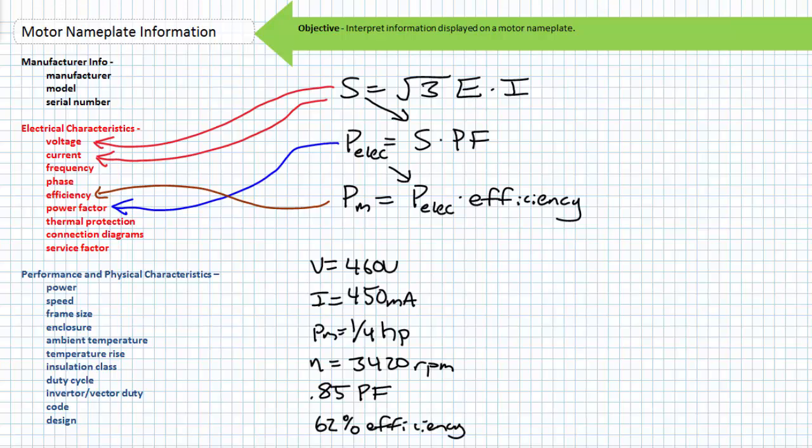For example, consider a 3-phase AC motor rated for 460 volts that draws 450 milliamperes at rated conditions. The motor nameplate additionally states that it is a quarter horsepower motor, a one-legged horse or half a pony, that rotates at 3,420 RPM and has a power factor of 0.85 and a 62% efficiency at rated conditions. Using the rated voltage and current from the motor nameplate, we can calculate that this motor would be consuming approximately 358.5 volt amperes of apparent power.